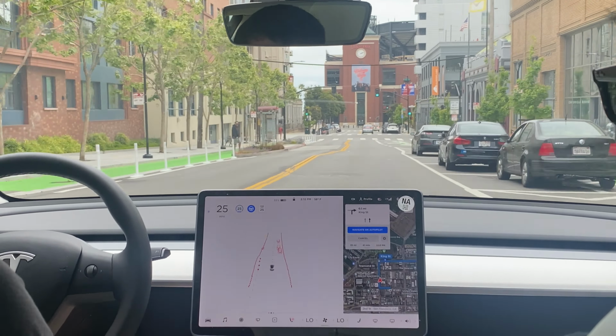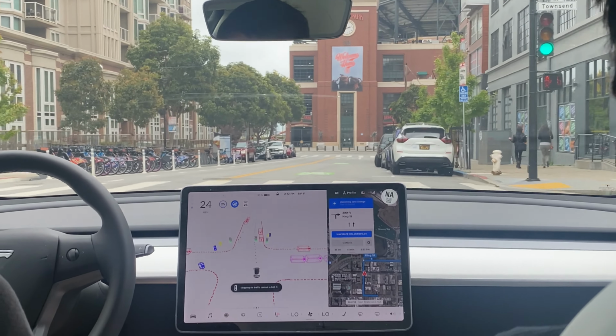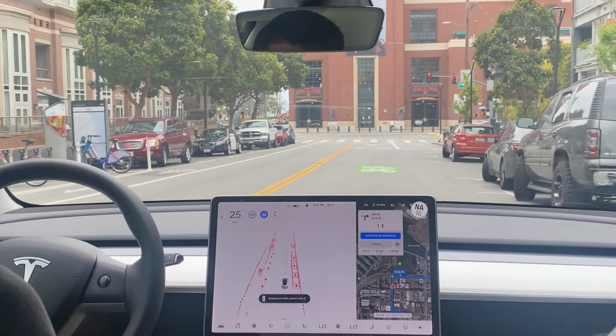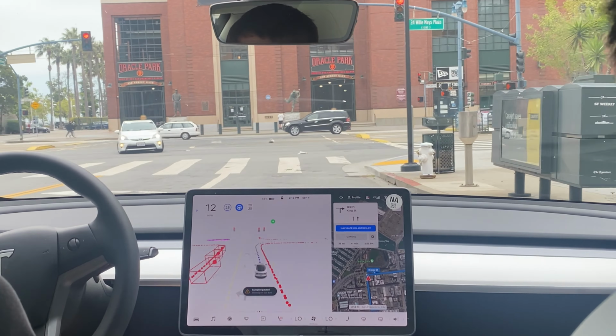In this clip, the car thought it had to turn right in the first intersection, but it quickly corrects itself and realizes it has to turn at the next intersection. So this does not look like a stop on red, so we can go. And Tesla decided to go.